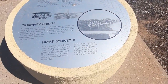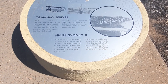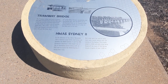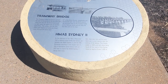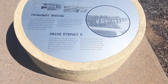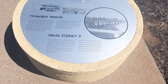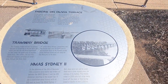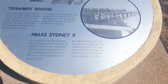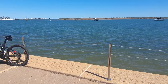And then the other interesting fact here, the HMAS Sydney II in 1941 had a battle with another ship. The Sydney lost 645 men. Both ships were lost, and for quite a few years, finally ended in 2008, with both ships being found off the coast of Dirk Hartog Island at a depth of 2,000 metres. A lot of history.